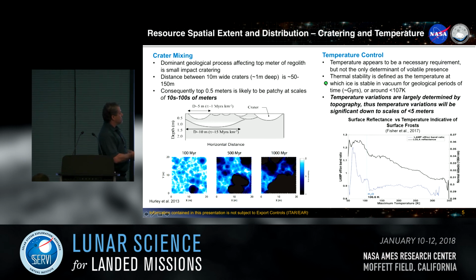Likewise, temperature control, we know, is important. To have water stable, you need cold temperatures. That said, we also understand that just being cold is not enough to have water. And that we don't quite understand. That's one of the more perplexing aspects of the lunar poles and volatiles: right when you think you're looking someplace you'd see water frost, you don't, and then you see it over there. It's not making much sense to us. It's not behaving like Mercury, which is well behaved.